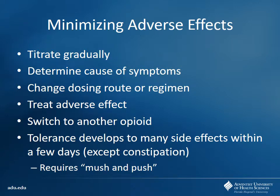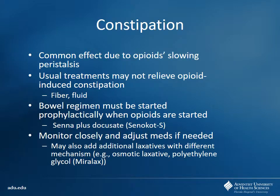As I mentioned, that mush and push is very important to keep in mind. Again, you can try to recommend good fiber and fluid intake. That will help, but it's not going to really fix the problem. A lot of times we'll use a combination drug like Senokot-S, which is senna, our stimulant, plus docusate, which is our stool softener, the emulsifier. So that can be very useful. And nowadays we're using a lot more MiraLAX, an osmotic laxative, mainly because the availability of MiraLAX is a lot higher now since it's over the counter.